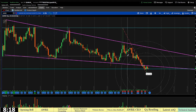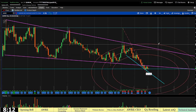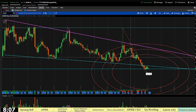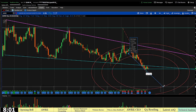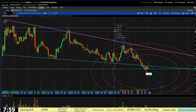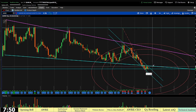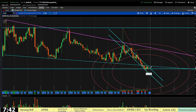So in terms of a throwback, again, that angle is still, dang it. I'm going to have to fix that. In terms of this long downward channel, this is about as ugly as it's going to get in terms of the range that it's in. So if we see a bear flag, we'll see the price come down probably within this area. So we'll see some resistance here and then coming back down.